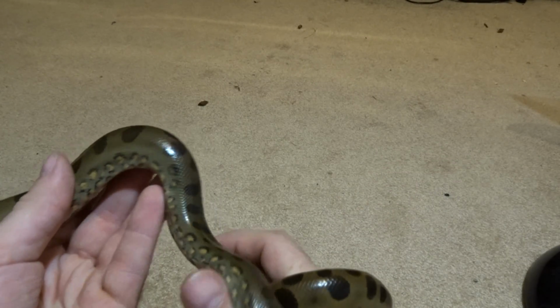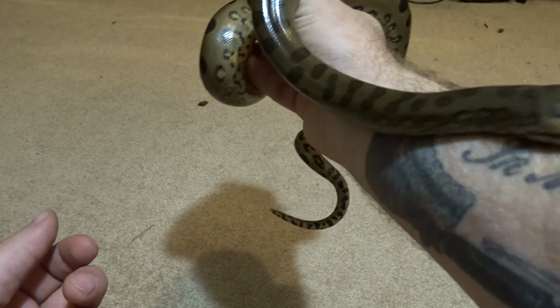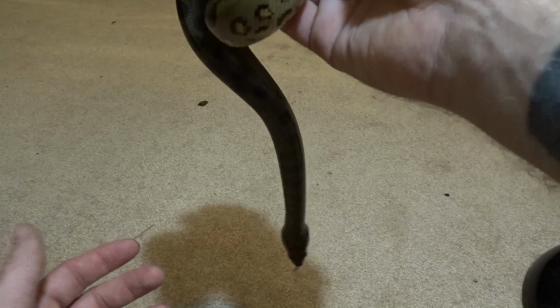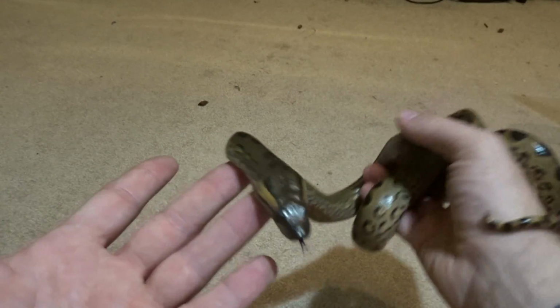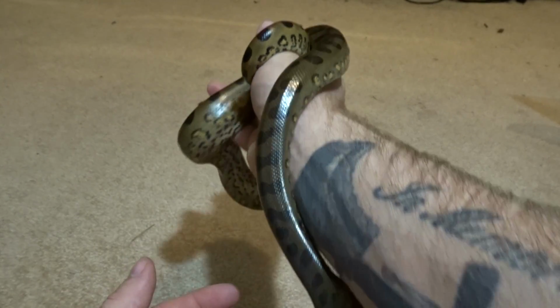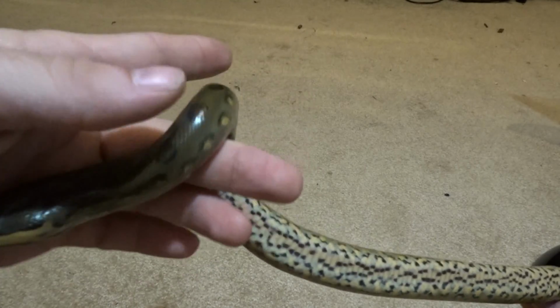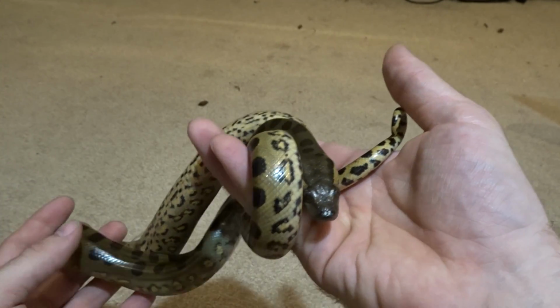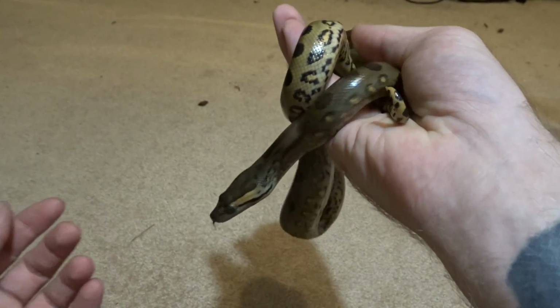But especially with her, and from what I'm reading, temperaments on green anacondas are hit or miss. And with snakes, not just the green anaconda, what you put into them is what you're going to get out of them. If you put the time, the respect, and the trust into them, then they'll give it right back to you for the most part. I don't think I would ever fully trust a snake no matter what it is, but I'd say 95%, because snakes can be unpredictable. They can get scared, they can have feeding responses, or they can just get annoyed and aggravated that they're being held, and they can bite you or nip you.